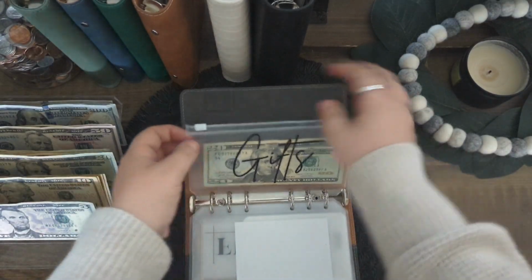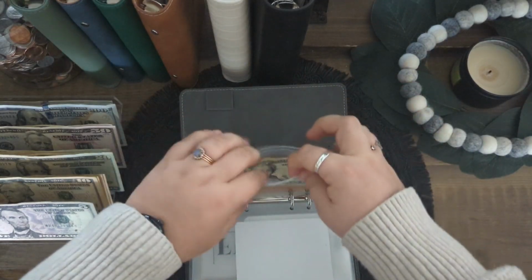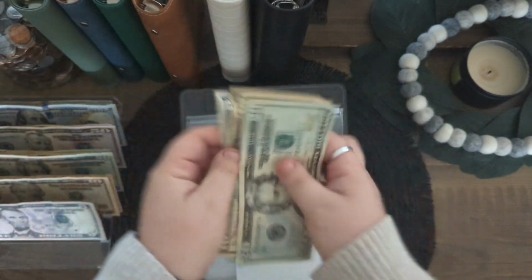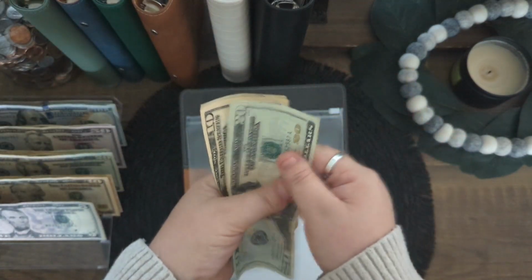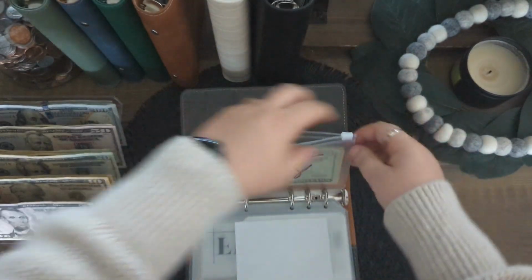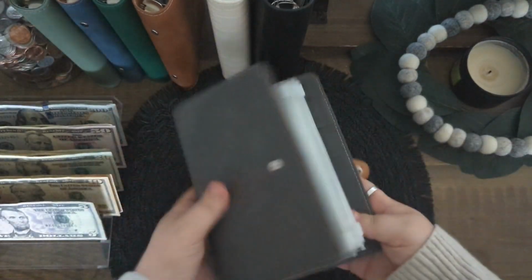And then gifts is going to be getting $10. So this is for anything that falls outside of one of those holidays. So gifts now has 20, 35. And that's going to be all for my holiday binder.